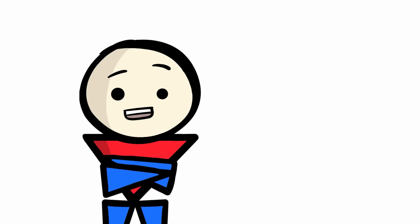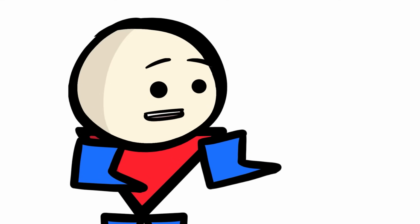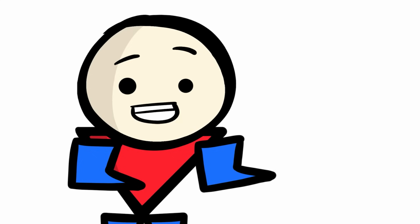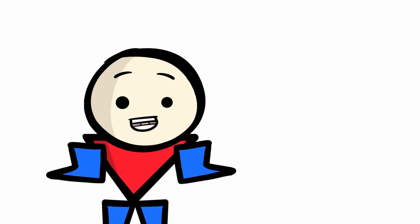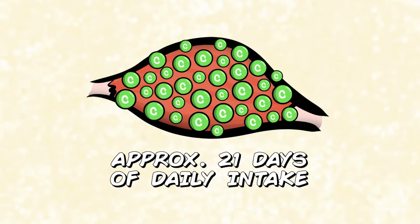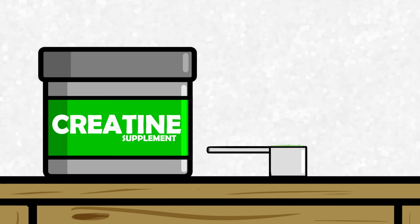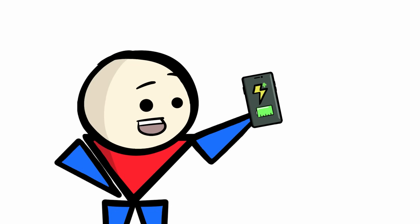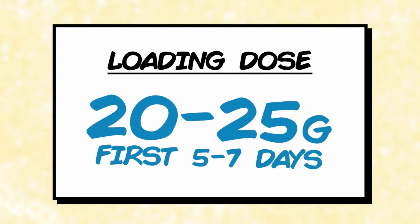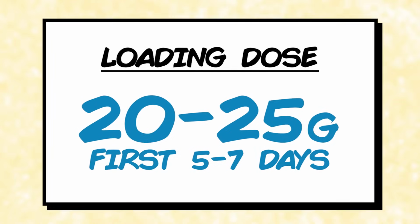That said, there's another dose-related change, and it has to do with creatine loading. You see, physiologically, the effects of creatine take a bit to kick in after you start taking it. That's because it really only works once our muscles are sufficiently saturated with creatine, which can take days or even weeks. If we want to saturate things faster, then we can load or take more creatine up front. It's kind of like using a fast charger to charge your phone more quickly. Now, what hasn't changed is the recommended dose for creatine loading, which is to take about 20 to 25 grams per day for the first 5 to 7 days.